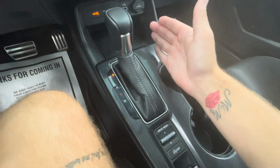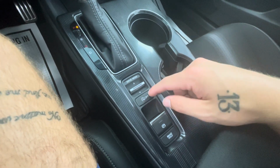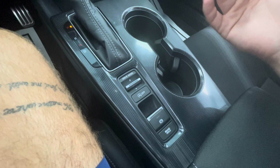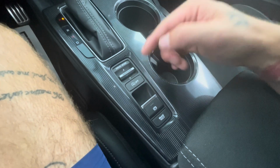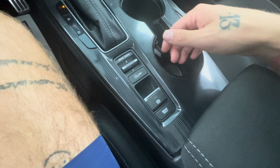Now, you are going to have your beautiful shifter knob and your different drive modes. This is going to be your automatic on and off. Whenever you come to a stop sign or a red light, your vehicle is automatically going to shut off in order to save you gas, as well as being more economy based. So you can press that button and it will shut itself off. Then it will keep your engine running at all times.